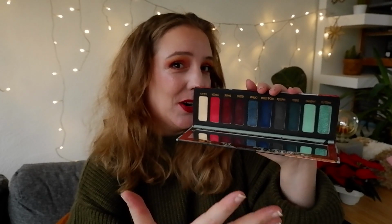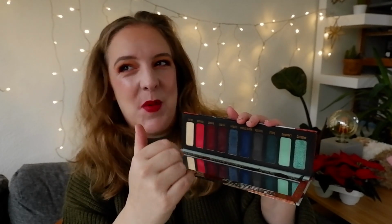Muerte by Melt. This is of course also discontinued. Sadly, it was limited edition. It's got a lot of warmth, and yes, it's got blues and teals and greens, but hear me out, they're not super icy ones. But again, this part of the palette just screams winter to me.